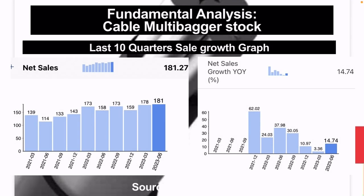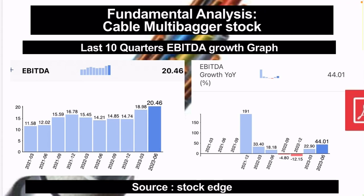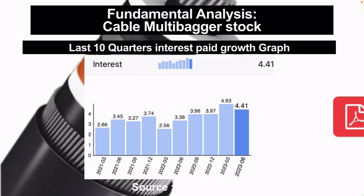If you talk about the last 10 quarters' growth, the company had 181 crore sales in June 2023, which is almost 14% higher than the last year's quarter. The company has shown 30 to 35% growth in 2021-2022. Company EBITDA is showing 20.46 crore, which is almost 44% higher than last year. On the last 10 quarters' interest growth, the company is increasing its debt from the bank and actually recovering it very fast, paying the interest.